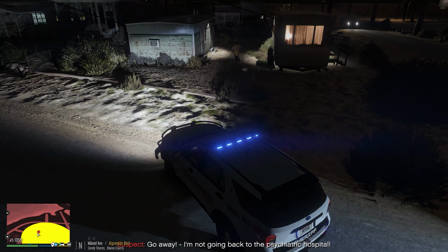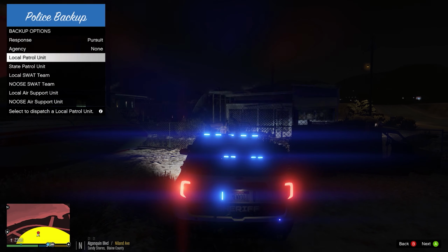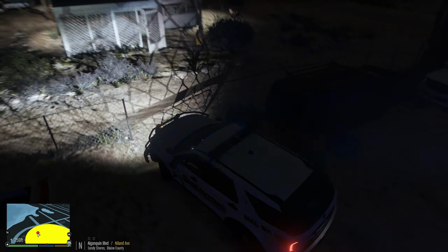And it does look like this guy is actually trying to run from me, so we're going to be calling some local units to my location, please. Hopefully we can get this guy on foot. He is trying to run away from me right now, actually. Hey, man, stop running, man. Put that knife down, man. Put that knife down. Stop running.